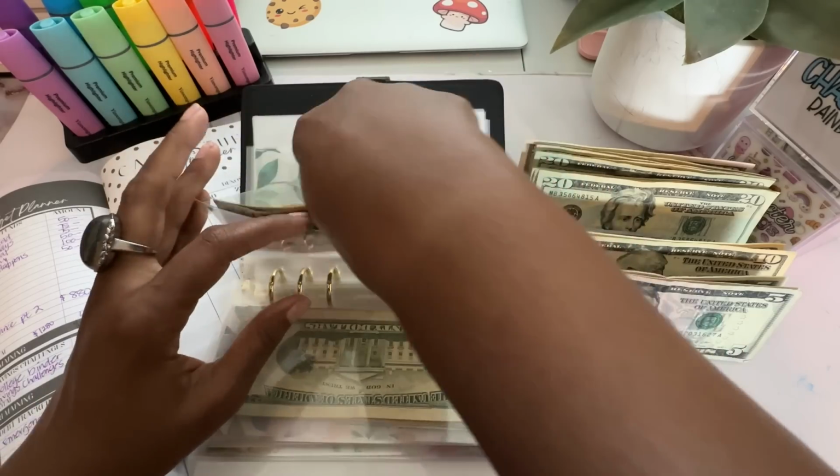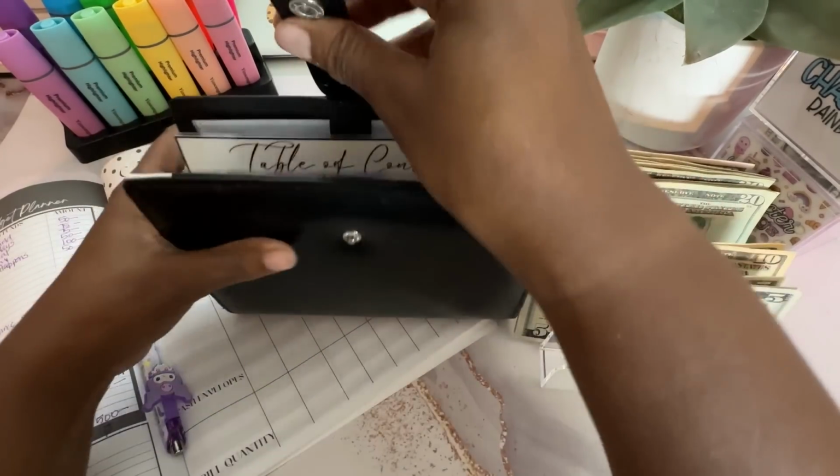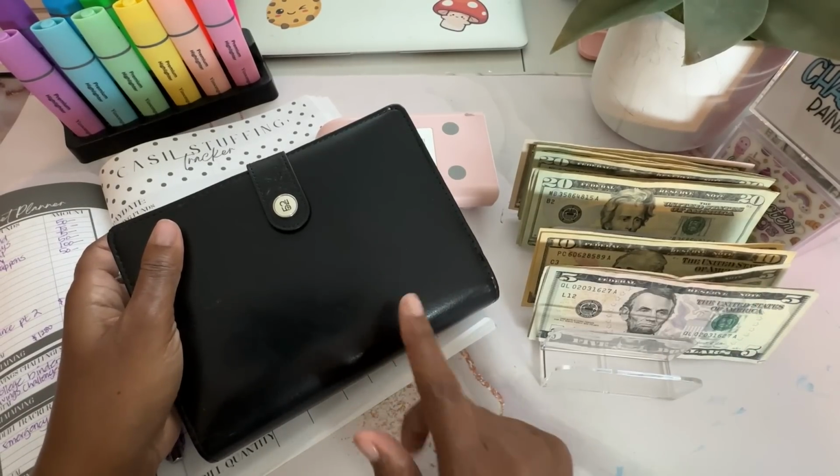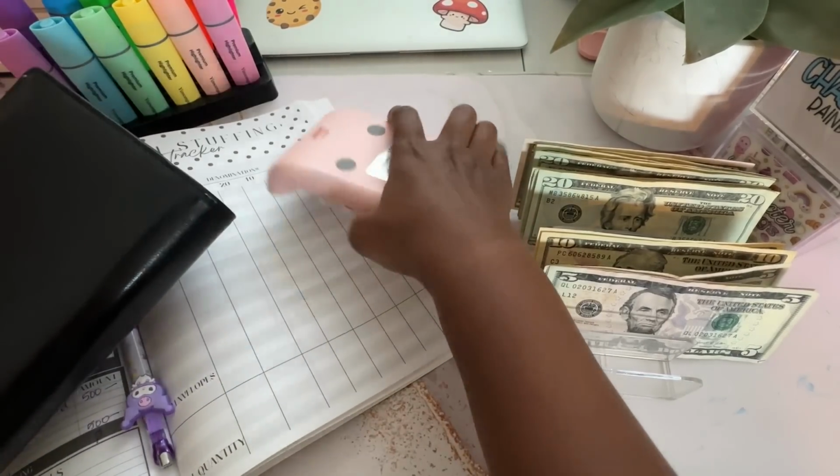And doink, da-dow, ba-dow. All of the sinking funds have been stuffed. And now we have some change so we can go back to the college binder. So let's get that started next.